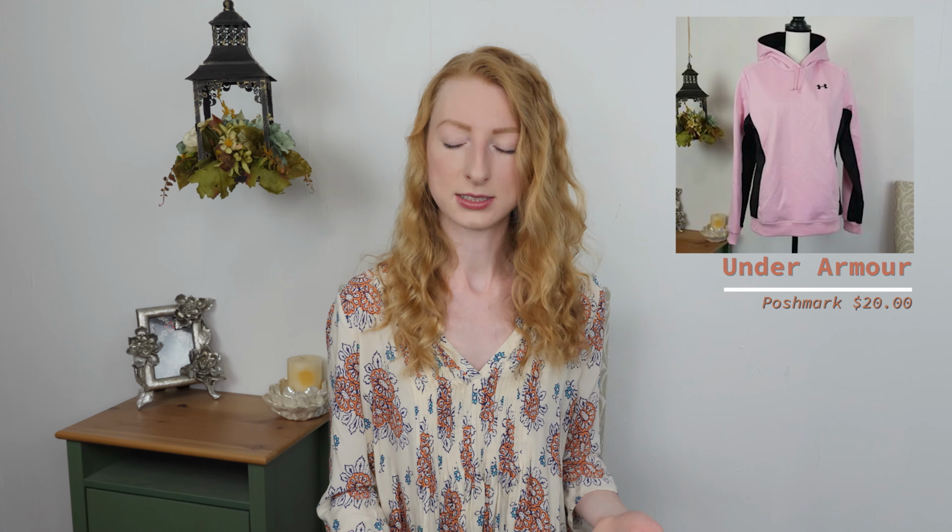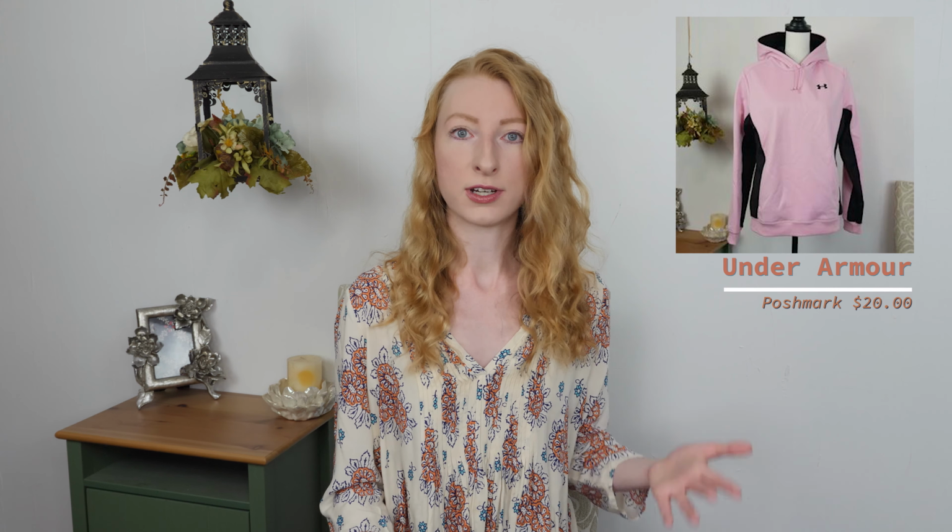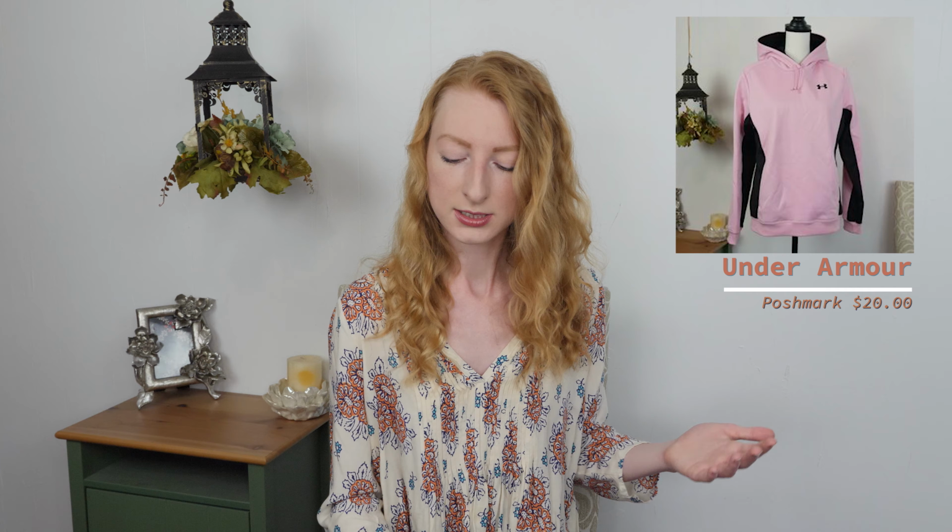I definitely priced this item accordingly because I knew that it could sit for a long time and I didn't want it to, so I priced it pretty low, and someone bought it outright at that low price of $20. This was a consignment item, so that means I got this bag in from another person with the intention of selling the items for them, and whenever an item sells, I get a little piece of the profit and then the rest goes back to them.